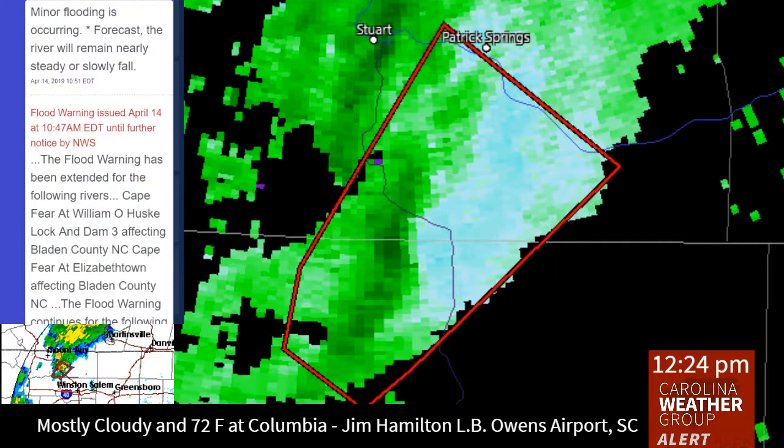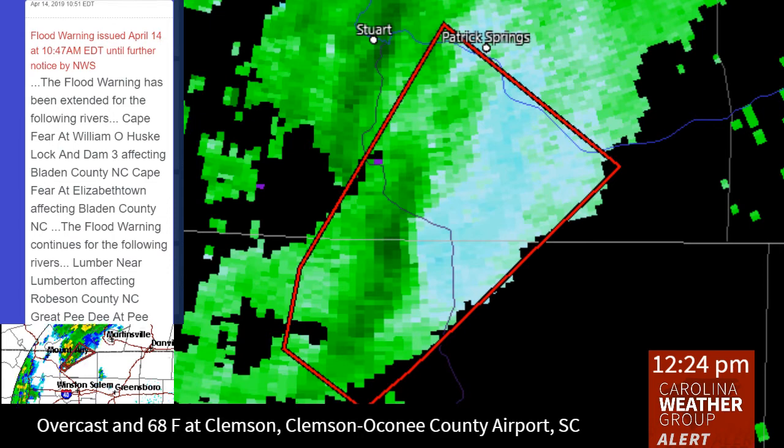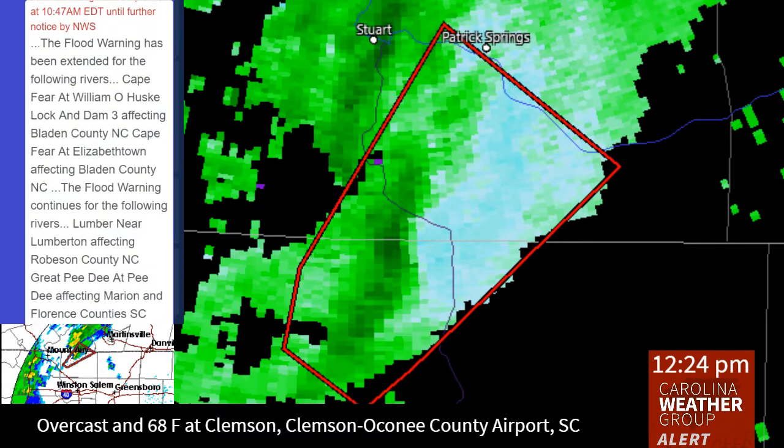I hear your kid has joined us for a tornado warning coverage. He has. He's very excited. Early budding meteorologist right there. He likes looking at all the colors on the radar.